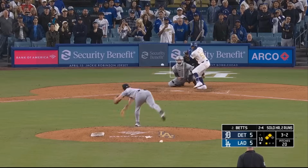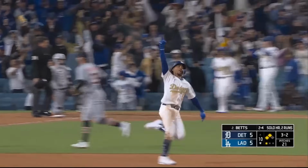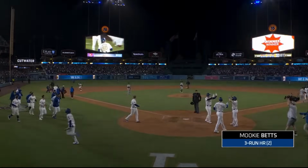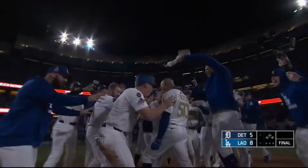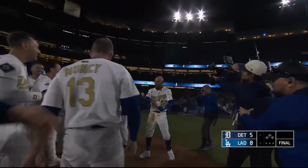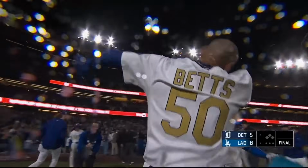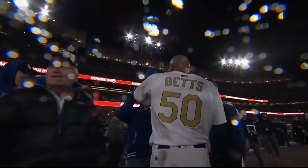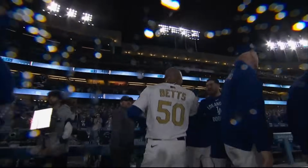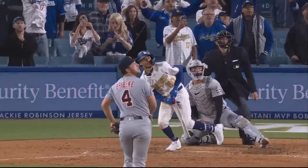The 8th pitch. Betts goes to left field and turns out the lights. He rings the bell with a 3-run walk-off home run. Gold. Gold. That blue heaven on earth. This team, this place, insane. We are watching something special.